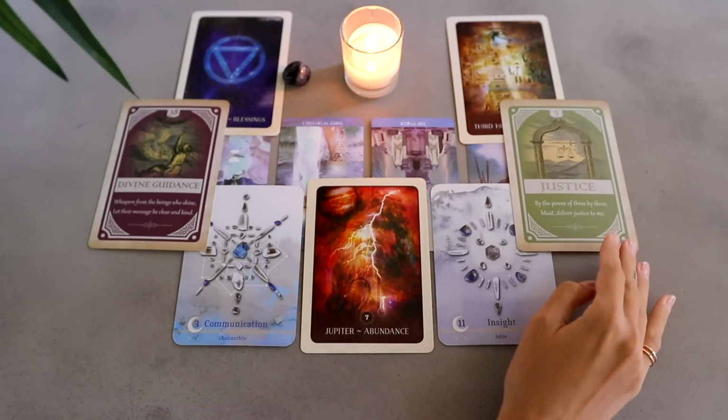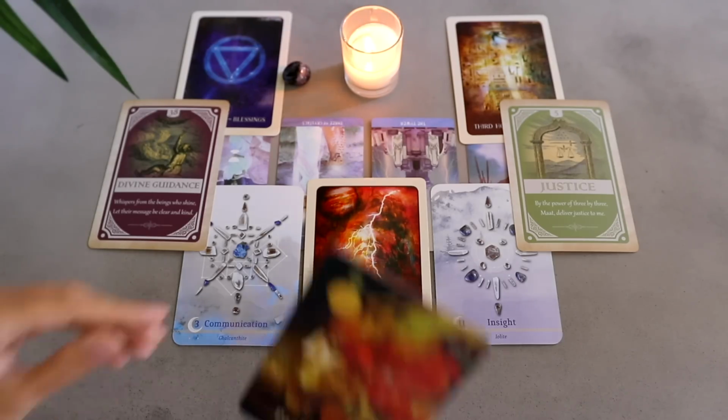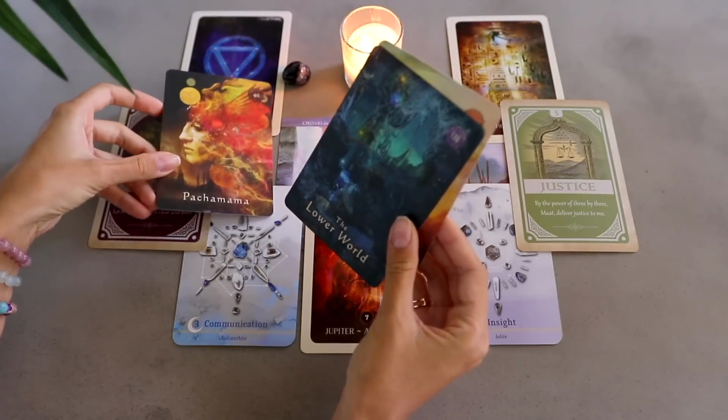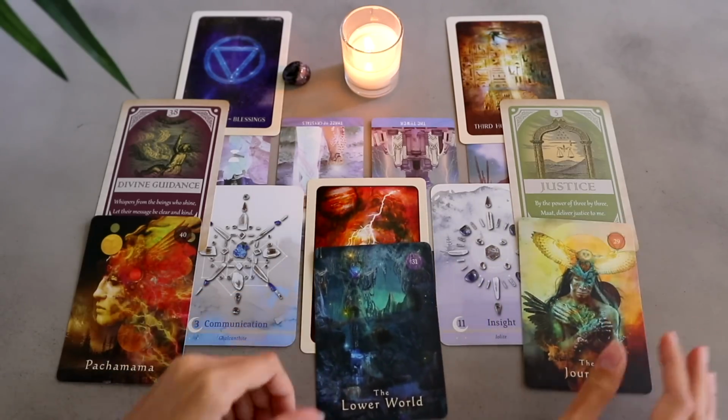Yeah, great news. Anyway, this Justice card, you're very good at balancing things out because of your wide range of talents and your wide range of being able to learn so many different things. And so our last 3 cards, we have Pachamama, then we have the lower world, and then we have the journey. So where do I put these cards? I'm gonna put them kind of over here like this.